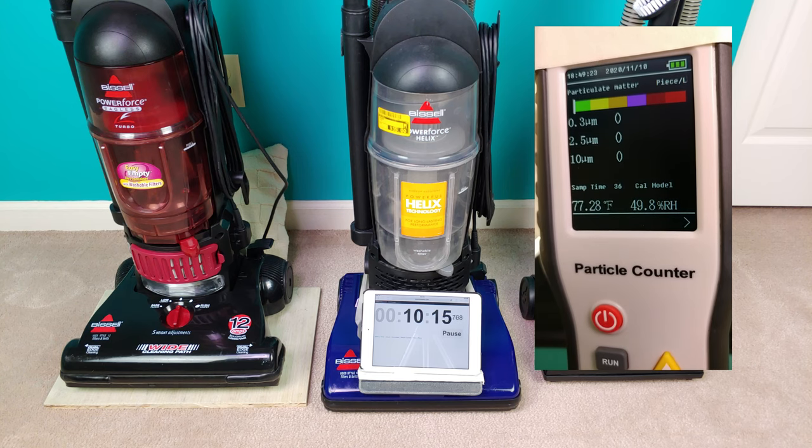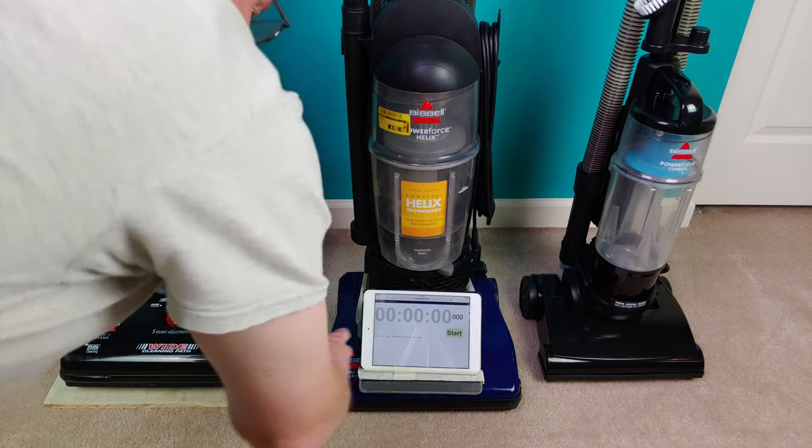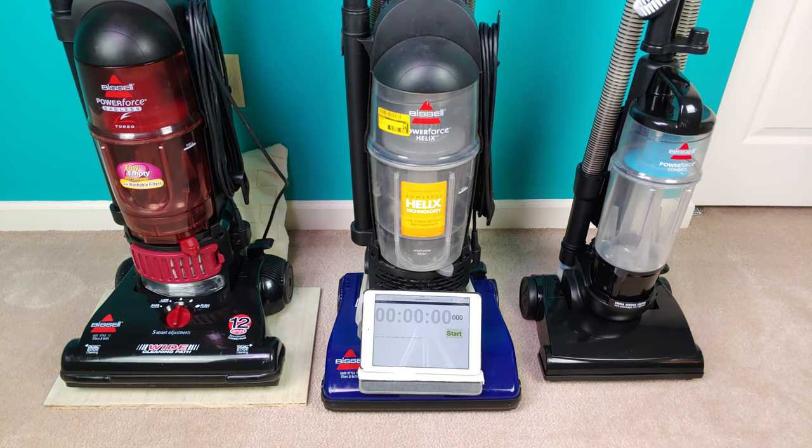After 10 minutes in a closed room, it certainly is still in the green, but the particle count definitely went up. Of course, this machine, I don't think was ever really advertised as fully sealed HEPA. Okay, so let's move on to the Helix in the middle there.